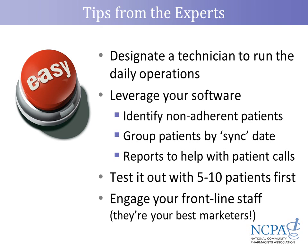Also, it's helpful if you look at your pharmacy management system. Some of the systems will help you identify non-adherent patients, will group patients by their sync date, and there are some reports to help with patients. Also, the Prescribe Wellness system has a couple of really great features that help you sort patients by the date they're due to come in whenever you're identifying patients, and that's a great way to find new patients that might be great for MedSync.